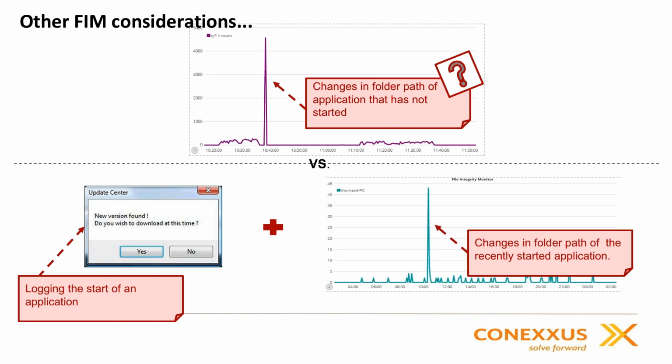Some other things to consider when looking at file integrity monitoring and visualizing your data: say files change in a folder path for that application, but there was no beginning process, nothing started that application running. Versus on the bottom, when you start up, say, Notepad++, it prompts you, hey, we've got to run an update on this application. You click yes, and then some files change.